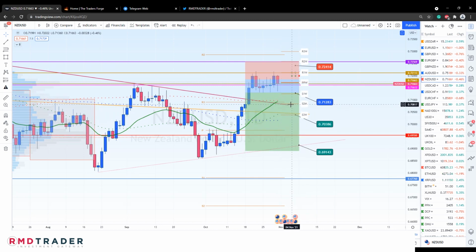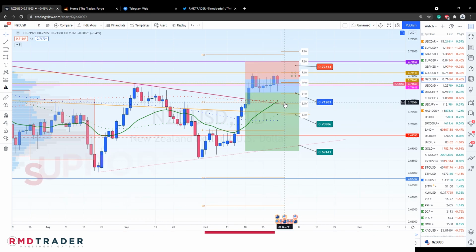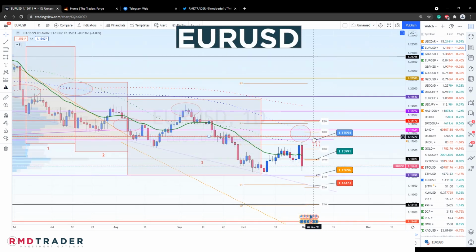The first one being perhaps this breakout level where we have our daily 200 SMA and daily 21 EMA converging on the monthly R1, which is sitting, and we can just move that slightly lower so you can see, at 0.709. Then we have a target at 0.703, and finally we have some support in this symmetrical triangle back at 0.691.